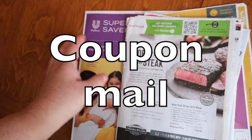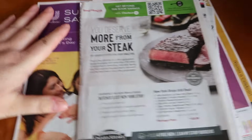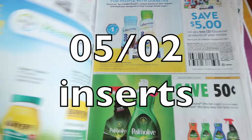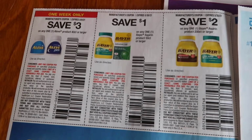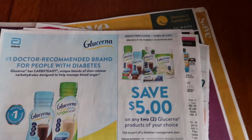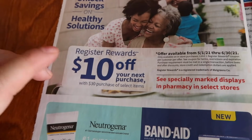We're going to talk about coupon mail. This came from California, my friend Sandra. We're going to go through this really quickly because I talk a lot. She sells inserts plus clipped. So if you wanted to get 10 of these, I think it's like $1.50. You've got to get a minimum of 2. So she has a new little Instagram page if you want to check it out.